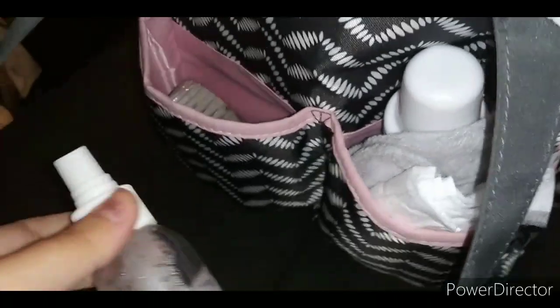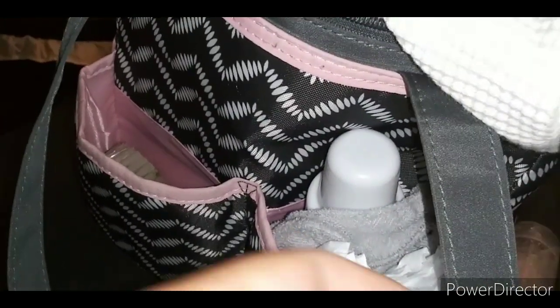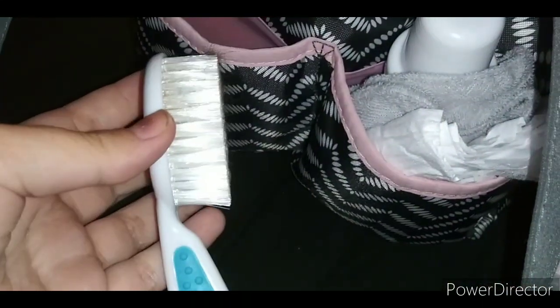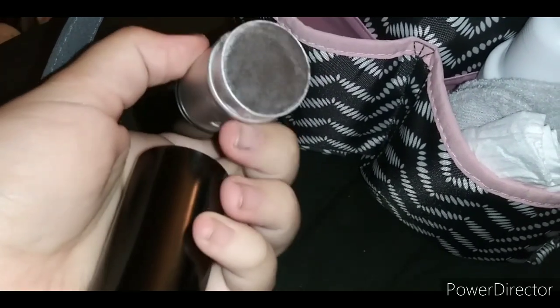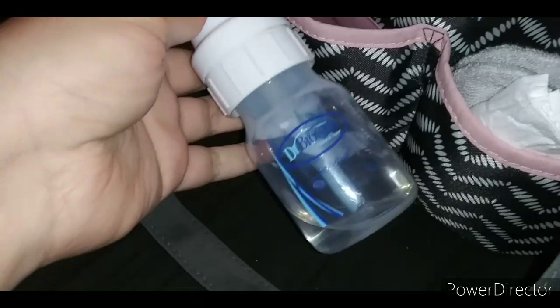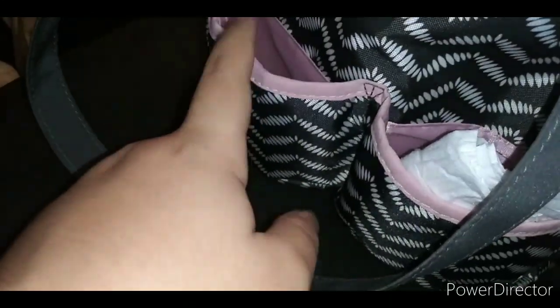Okay, so first off with her hair, I have this conditioner. It's just conditioner and water and probably some cologne. I cannot remember this brush. I'm technically supposed to use a toothbrush, but this is just easier for me. This is a powder brush that has some baby powder on it. You guys will see why in a second. A bottle, unless I can find the silicone one that I really like. A bib. I'm going to add in a burp cloth in here. I don't think I have one in here.